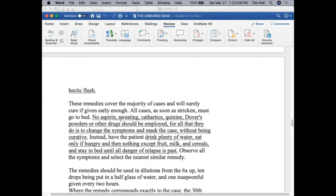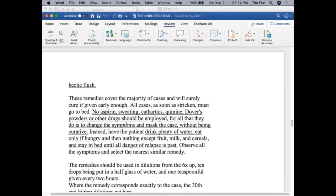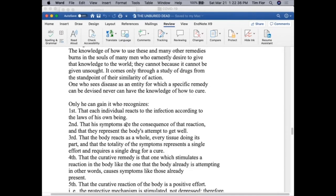And then he gives these recommendations: no aspirin, sweating, cathartics, quinine, and so on, for all that they do is change the symptoms and mask the case without being curative. So drink plenty of water, eat only if hungry, and then nothing except milk, fruit, cereals, and stay in bed. I mean, this advice would work today. Although try getting a patient not to take Tylenol or Advil. Advil may be an easier sell now because even the authorities are saying that. But trying to get them not to take Tylenol, it's not so easy.